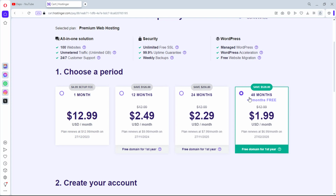And the reason why I advise people to invest in the 48 months plan is the plan renewal fees. If you come down here, you see that this plan renews at 6.99, while this renews at 7.99, this renews at 9.99. You can see for yourself why the 48 months plan seems to be the best. So invest in this. You will be glad you did. Again, it's your purse. You know what's easy for you to do, so you can choose appropriately.